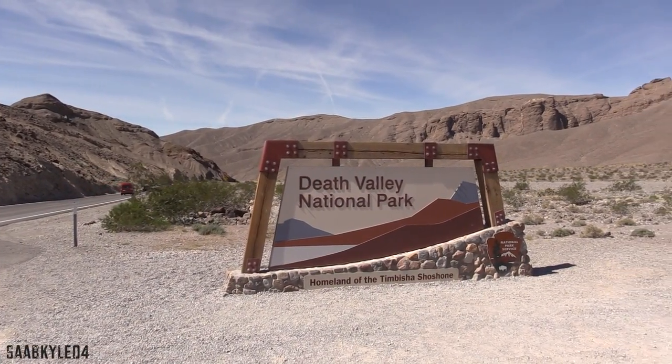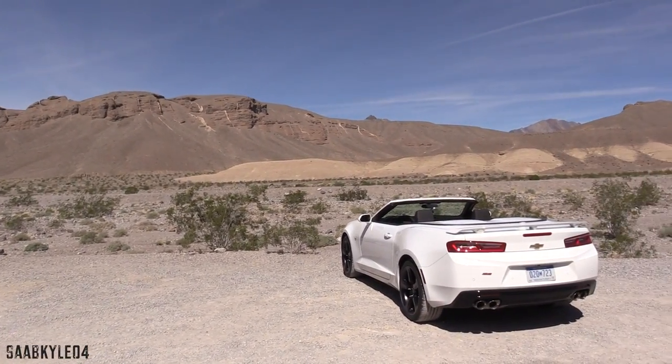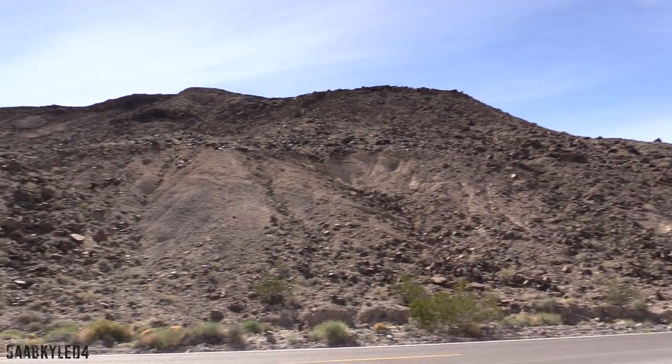All right, we are entering Death Valley National Park now. Gosh, so cool. I imagine we're going to get some twisty roads in just a little bit.